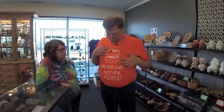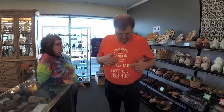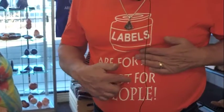This wonderful shirt. Labels are for jars, not for people. I'll be darned. Isn't that a truism? So my wife designed this way back when we went to a training called Impact Training. And we went through a couple hundred, 200-300 shirts that way to raise some money for our training.